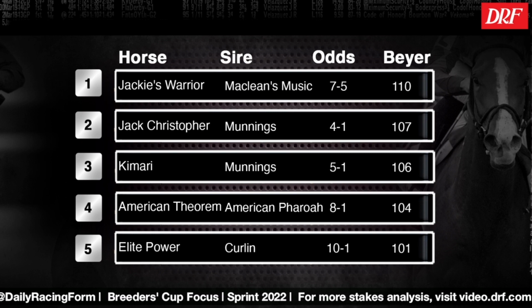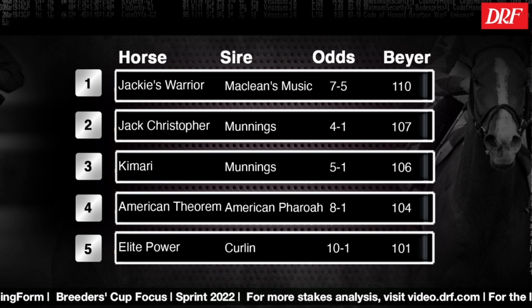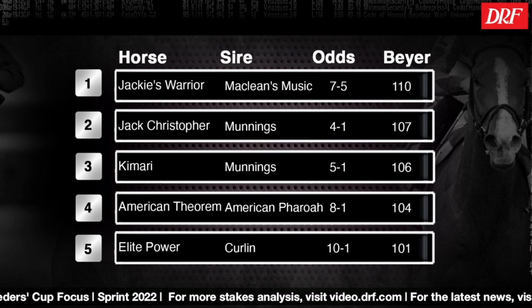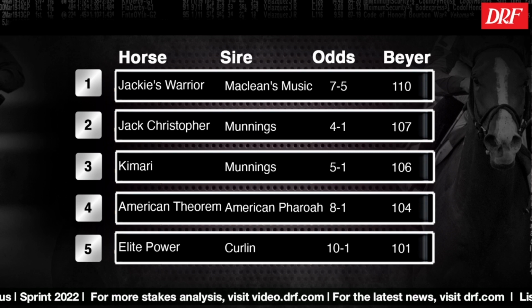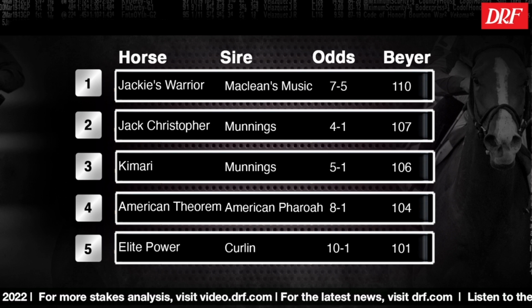Perhaps the sprint division's looking for a new face, Mike, and the number 5 Elite Power has sort of come out of nowhere. He won the Vosburg last time out. Now, the Vosburg, like the Carter, one of its spring counterparts in the sprint division, isn't what it used to be maybe 5, 10, 15 years ago, but Elite Power looked good in that race, has run some fast races, and it's quite possible we've yet to see his best.